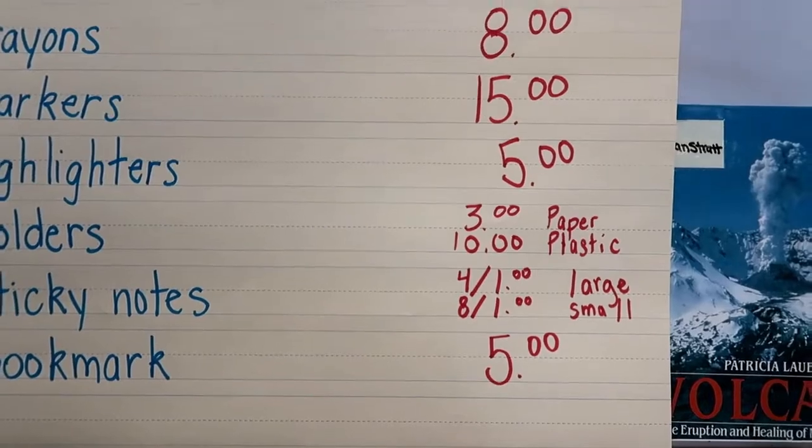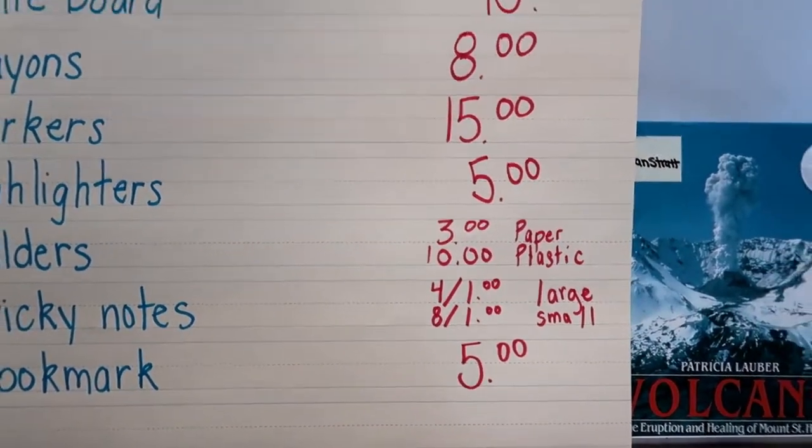For small ones, what's that say? 8 for $1. Where my kids, we've had more than just making little booklets out of them. They do that as well, but at this point in the year, they're starting to do the whole, do you like me, yes or no, check yes box, check no box, I got a crush on you, can you guess who it is thing, and passing the sticky notes around the room.